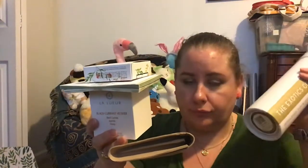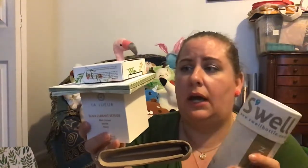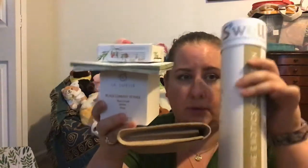candle. Smells amazing. Clutch purse. And my swell bottle, which is awesome. And for all for $25. Would I have paid $25 if I saw these in the store? Yeah, I really would have. I would probably be very happy paying $25 for all of this in the store. I'd be like, hey, I got a deal. But any more than that, no.